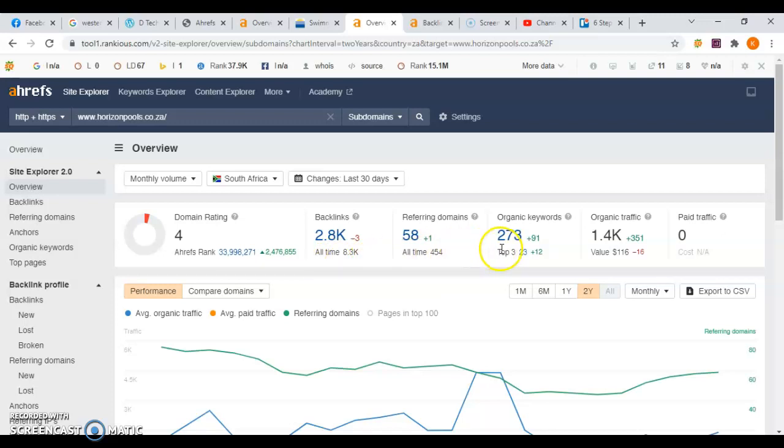They also have 273 keywords targeted, and they're receiving 104,000 people to their website every month organically without having to pay for those leads. And there are thousands of searches in your area every month. So it's going to be really important to work on your backlinks and content and keywords.